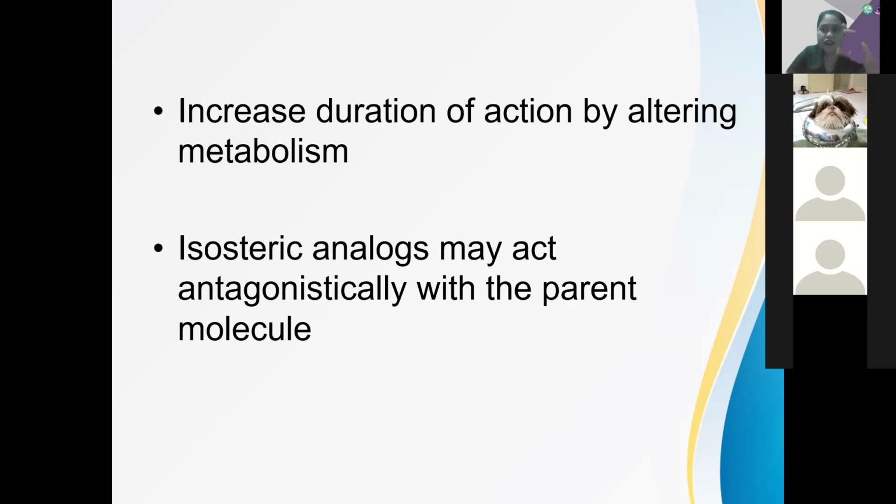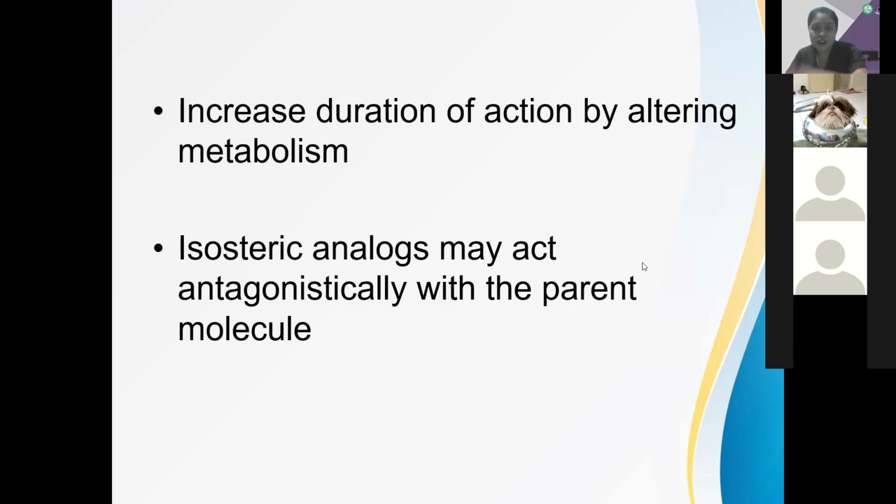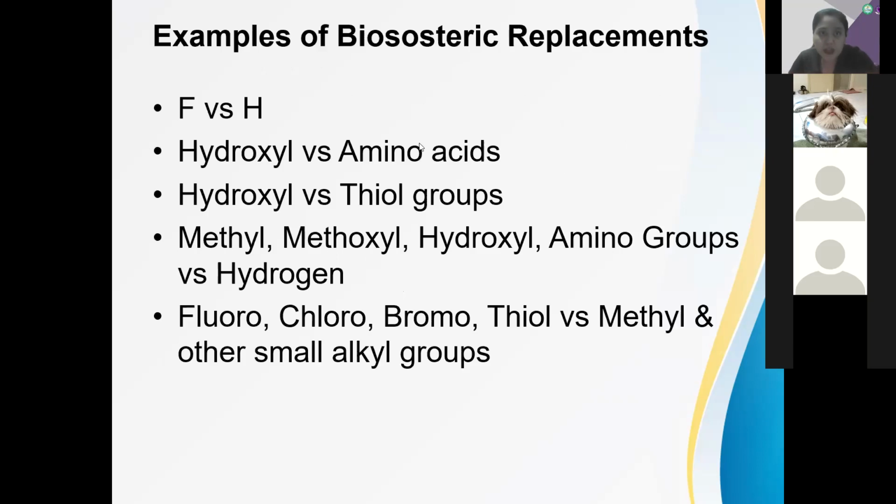So yes, pharmacists and even chemists do that. That's a collaboration between the two kasi yung pharmacist, syempre we are more knowledgeable when it comes to the activity of the drug in the body, and then the chemists are more knowledgeable when it comes to this functional group. So collaboration na pirmi. And then isosteric analogs may act antagonistically with the parent molecule. So depende kung ano talaga ang purpose, bakit mo papalitan ang functional group with another functional group. Pwede to enhance the activity, or you may have to make another drug that will become an antagonist. Example, kung sa toxicology na world, makadevelop ka og antidote for the poisoning of that certain drug.